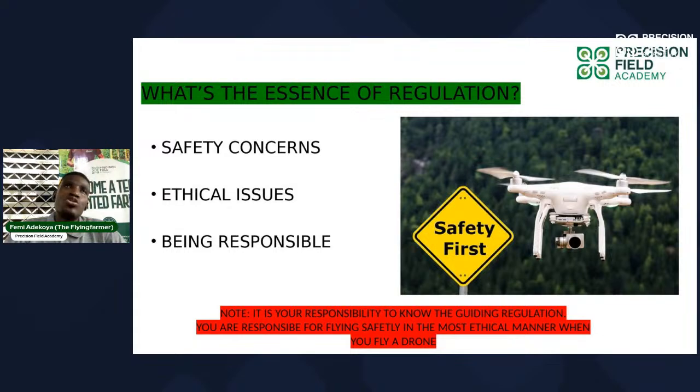Safety to us means a lot of things. Safety can be ambiguous, but it is very important to everybody. You want to keep yourself safe. That's why you eat good. That's why you have shelter. That is why you put some things in place.